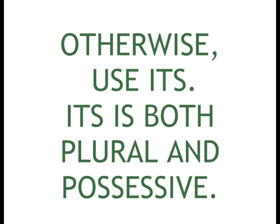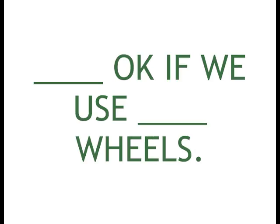Otherwise, you use its, ITS, with no apostrophe. This its is both plural and possessive, meaning if we have more than one of something, we can use it. And also, if someone owns it, we can use this one. Again, you'll have 20 seconds to figure out which it's to use.